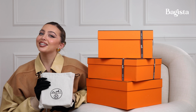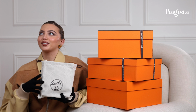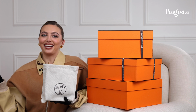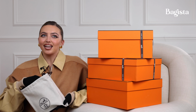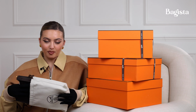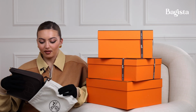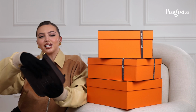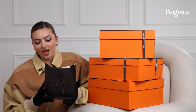Now, I can already tell you what kind of leather this bag is just by the most amazing smell that is coming out of this bag. This is Barenia leather and it has the most incredible rich leather smell that the typical Hermes leathers don't tend to have. She is in the color Ebene with gold hardware and, like I said, Barenia leather.